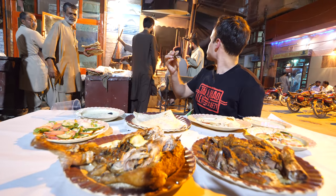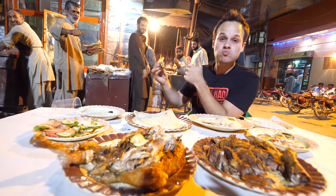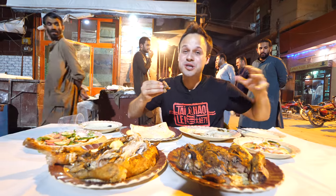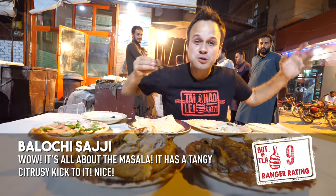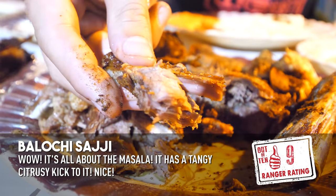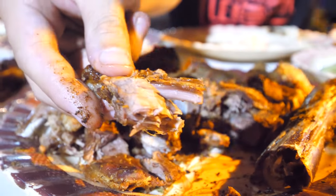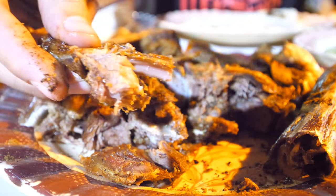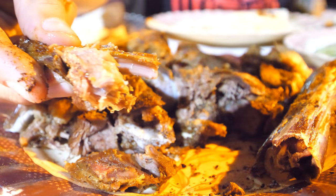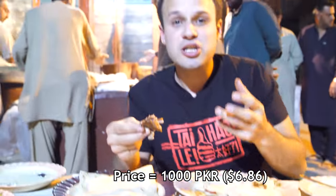Mmm. Oh wow. That meat is unbelievably delicious. Thank you. Oh, I barely want to spend the time showing it to the camera right now because I just want to bite into it again. That is so succulent. It's got maybe a little bit of citrus hint in there, but the pure defining feature is the absolute succulent juiciness of the meat.